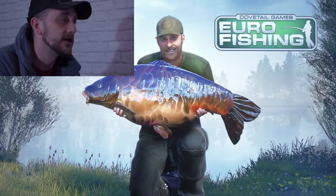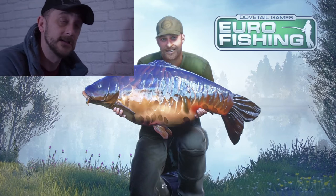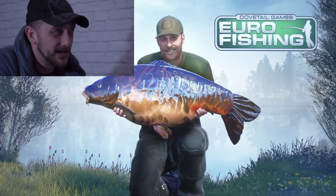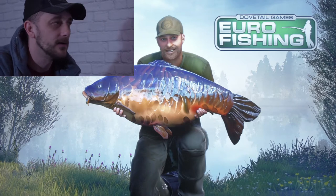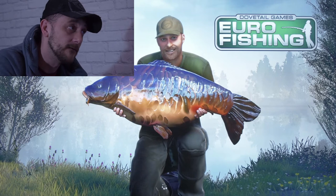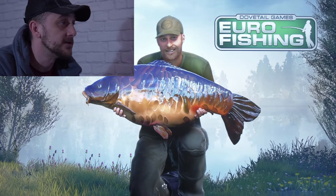This is Eurofishing, and they have just added a few new lakes to it, so I'm quite excited to give them a try. The game has been a bit crap really in the past, really buggy, but apparently they fixed quite a lot of that. They've added new species as well, like perch. A few quite interesting looking lakes on here.